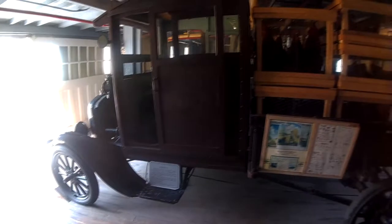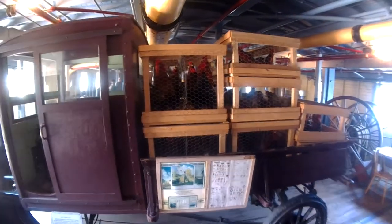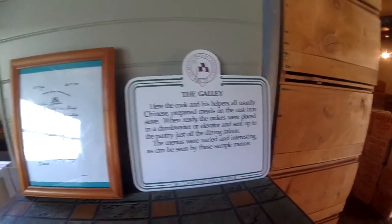And then this is the express room. So that's where the mail was kept. And it looks like they're delivering a truck to somebody. A truck full of chickens. Live chickens. Oh, the galley, Molly. Here's where the cook works.